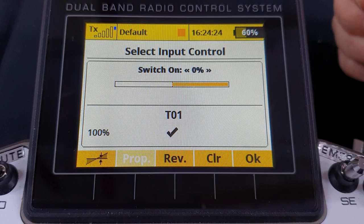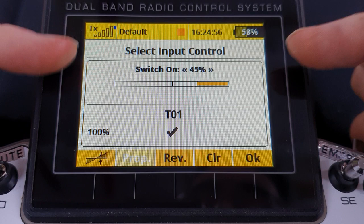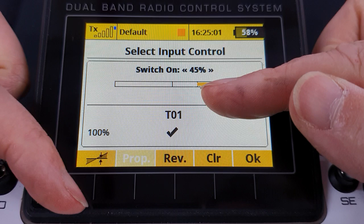Well, 10% is 30 seconds. So 2 minutes would be 4 of those, 40%. And another 15 seconds would be 5%. So we'll set the point to plus 45%, because that's 2 minutes 15 out of the 5 minutes. Now, normally, when you're selecting an input control here, press this button to select the point we have just dialed up.